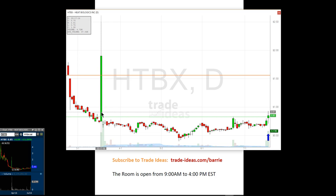This was on March the 17th. It had a big spike up to 252. I'm not saying this is going to happen, but it appears that it is maybe getting going. You see this candle here yesterday, this candle today. I would like to see it close obviously in the 90s.